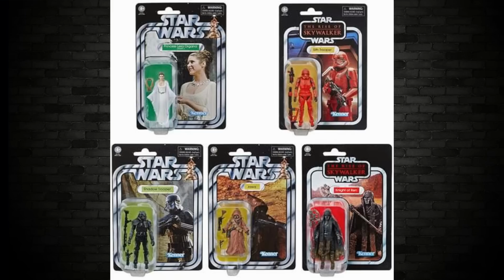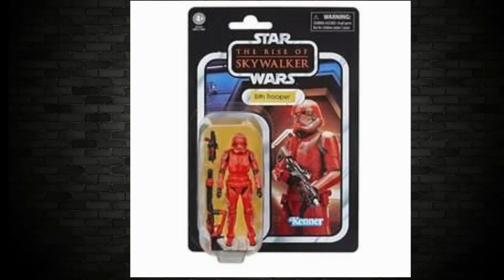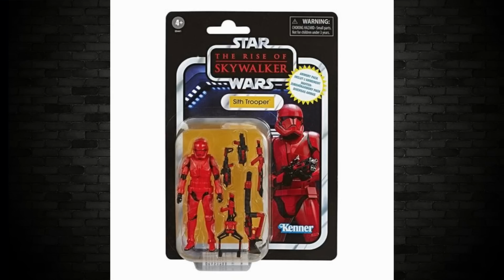The Vintage collection, chuck that image up. Very, very nice. We have a Knight of Ren, 2 Jawas, 2 Sith Troopers, and 2 Shadow Troopers, and 1 Princess Leia Ceremony Yavin. That is a really, really good wave. This is wave 10. You notice one missing. That is the deluxe exclusive, which will be the Sith Trooper with the accessories, 162A.